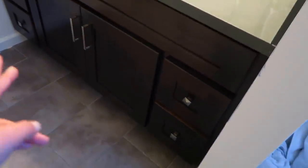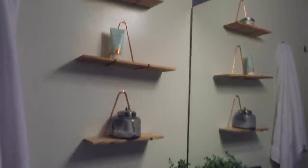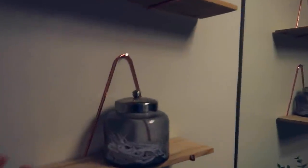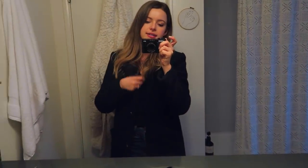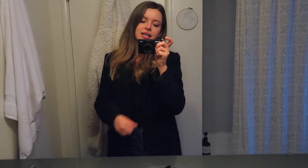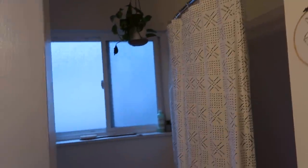And I feel like there's a good amount of storage. There's 4 drawers, and then this is pretty deep and wide. And then I have added these shelves just for additional storage, but they're not styled to my liking, so I will need to style that still. I'm wearing a coat inside because I don't want to turn on my heat. And then when you look over this way, it is the shower, bathtub, and toilet area.